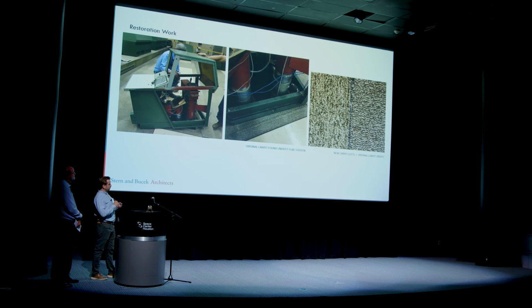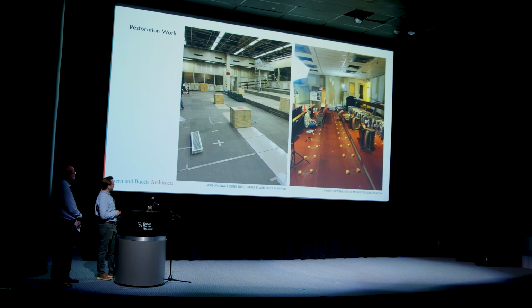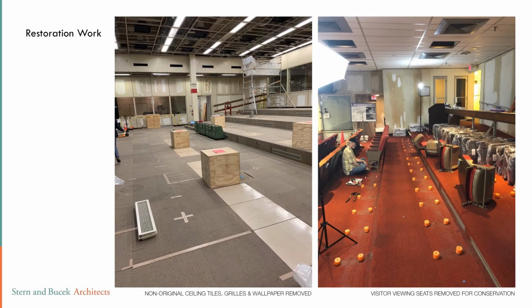They color matched the threads, and then barber poled it together. And then we selected from their line of products a pattern that was as close as we could get to the original woven fabric. And they created a custom broadloom run of carpet for us for this project. Again, this is after the consoles are removed, before restoration.